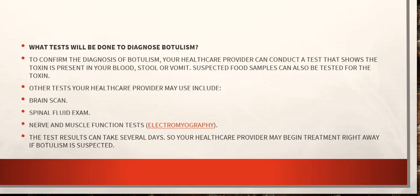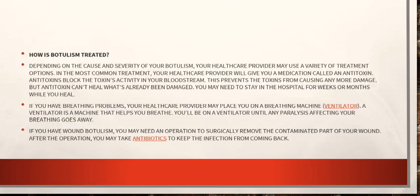The other tests done to confirm botulism show whether the toxin is present in your blood, stool or vomit. Suspected food samples can also be tested for the toxin. They may also do tests like a brain scan, spinal fluid exam, and nerve and muscle function test, that is electromyography. The test results can take several days, so your healthcare provider may begin treatment right away if botulism is suspected.